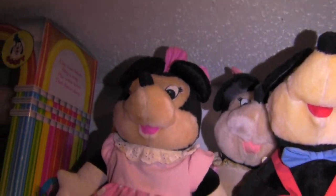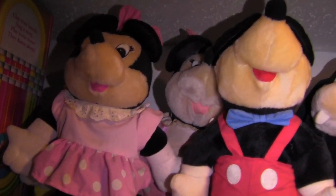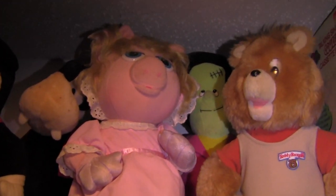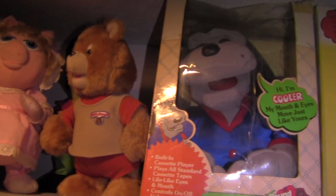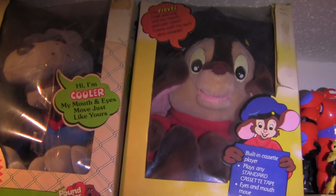And then I gotta watch out where I'm going here. But I've got a bunch of little boppers. Donald's back there, and a couple different minis with different faces and heads, and Mickey, a Goofy without his pants. There's Piggy, Frankenstein's back there, Teddy. I'm missing Kermit, and I'm missing the other monster boppers. But Talking Cooler and Talking Fievel, both with their tapes, are in there, so that's just pretty cool.